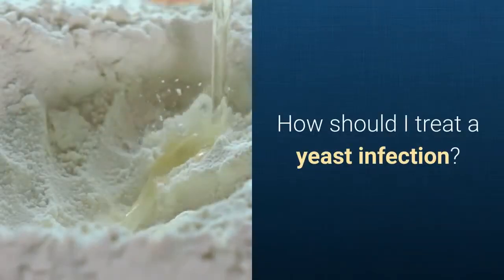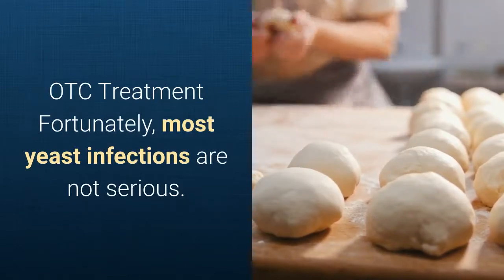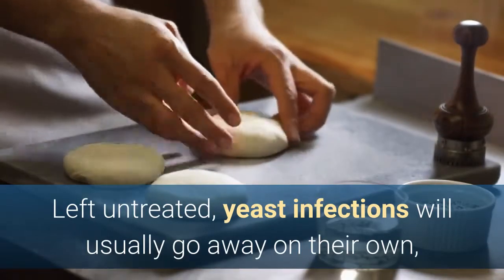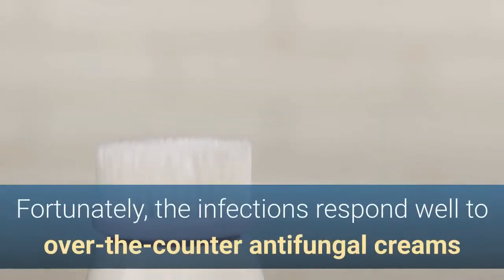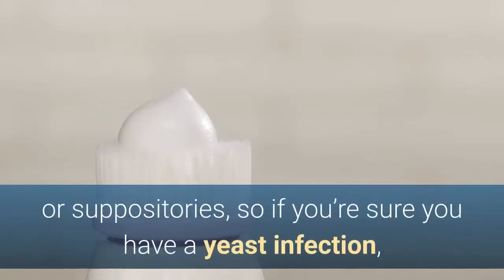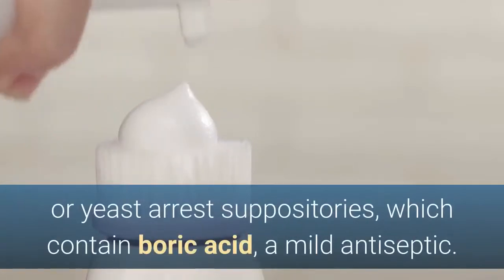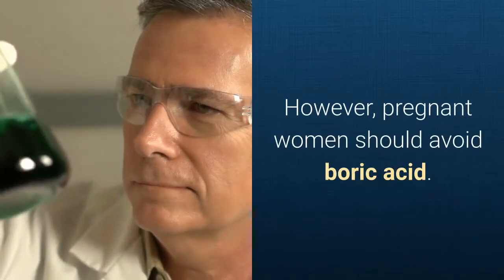How should I treat a yeast infection? OTC treatment. Fortunately, most yeast infections are not serious. Left untreated, yeast infections will usually go away on their own, but the severe itching can be hard to tolerate for some. Fortunately, the infections respond well to over-the-counter antifungal creams or suppositories, so if you're sure you have a yeast infection, go ahead and try an OTC yeast infection medication like Monistat or yeast arrest suppositories, which contain boric acid, a mild antiseptic. However, pregnant women should avoid boric acid.